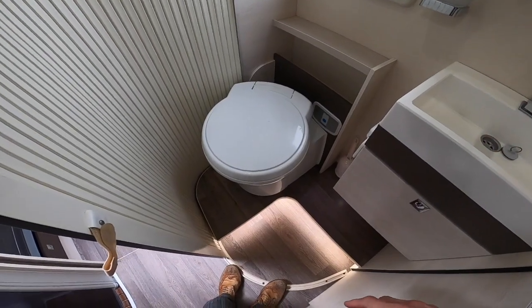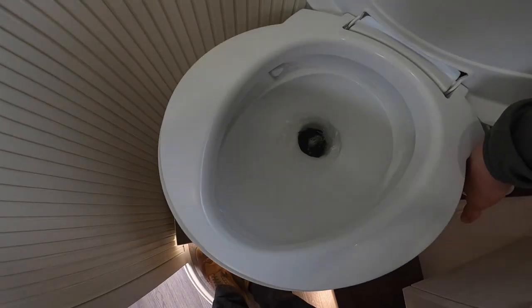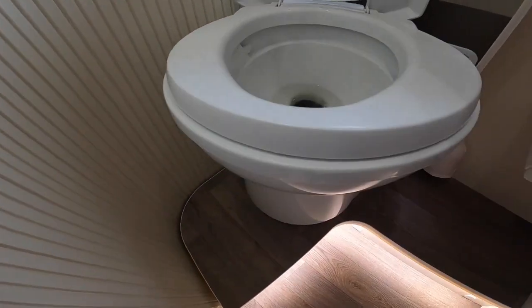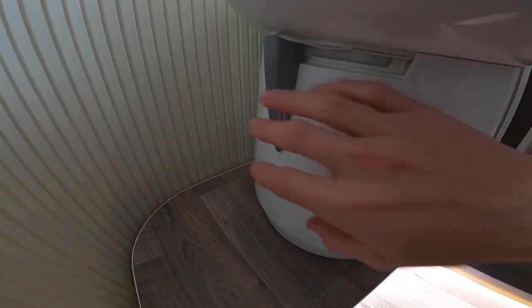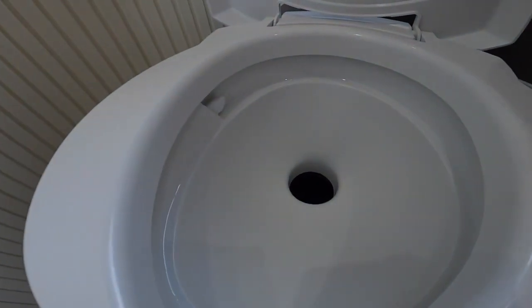To operate your toilet, you press the blue button at the back, make sure the pump's on, and you'll get your flush, as you can see there. Always flush the toilet first, and then what you want to do is slide to the right with the grey lever, which opens the blade, allows everything to flow into the cassette.